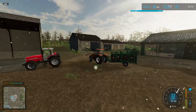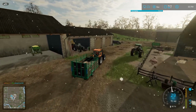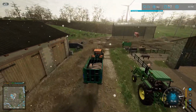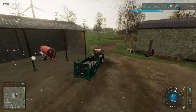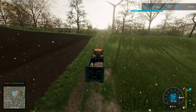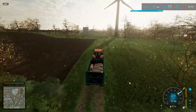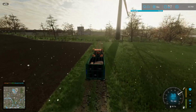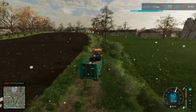Much more level. Right, without further ado, let's get on. And I'm guessing we could probably actually get rid of some of that feed as well. We need to keep on top of the feed, because we need to keep the pigs at 100% health, or else we can't bring them to the slaughterhouse. I think they have to be above 95% health. So pretty much 100% is all they have to be, and we will have pigs.